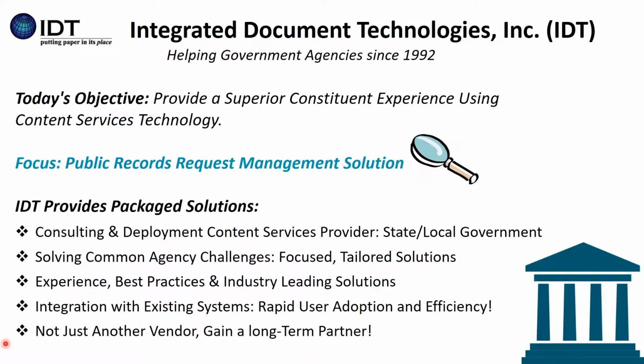So we're going to talk about providing a better constituent experience, which is consistently in the top 5 objectives for the agencies we work with. Very shortly, we're going to do a deep dive into real-life examples of how a public records management request solution can greatly improve the overall constituent experience, and at the same time, ensure all departments within your agencies are compliant with statutes, and can fulfill these requests in significantly less time and with significantly less labor. We'll discuss in detail how this automated solution can be easily tailored to fit your agency's needs and provide rapid, tangible benefits in a short period of time.